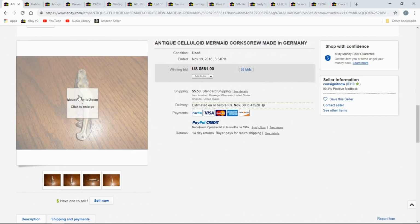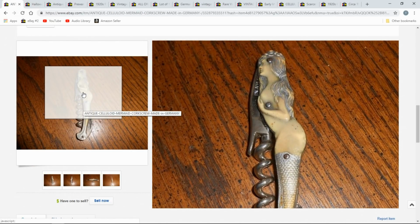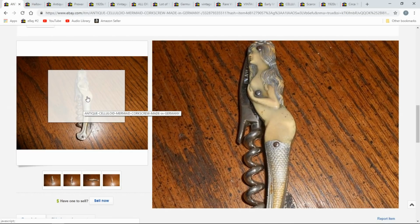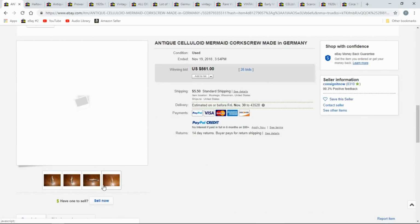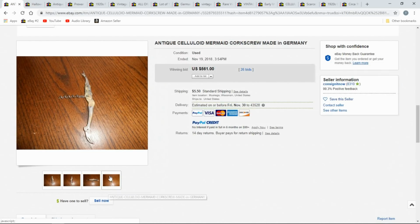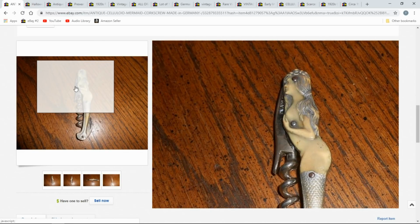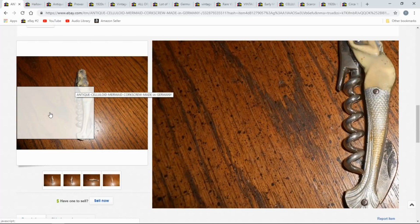$584.74 on this one. And I've talked about corkscrews and several things. Again, cross-category item. It's a corkscrew. It's celluloid. Those are 2 categories. It's got a mermaid. That's 3, fantasy style. And, you know, there's maker-wise, too. It's made in Germany, so it's got at least 3 categories this can go into. It's rather interesting. It's rather nice.